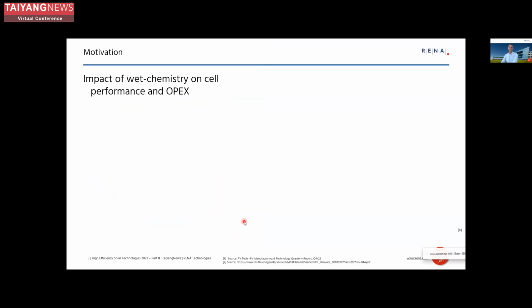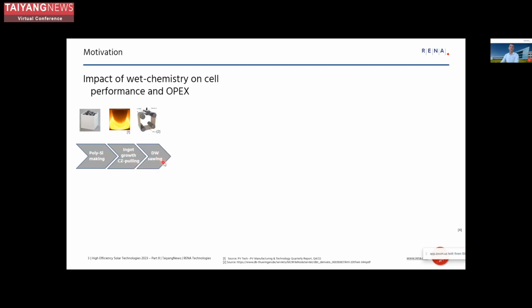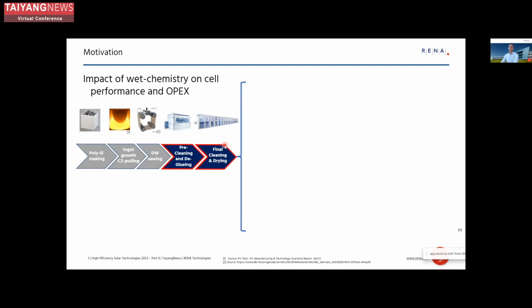So I'd like to start our presentation by giving you an overview for motivation, how wet chemistry is impacted and located in the whole process chain, starting from poly making up to IV measurement, and look at the performance and OpEx roughly. So after poly making, as you all know, with a general view, ingot pulling and diamond wire sawing is taking place, and then followed after several handling steps by the first 2 wet chemical process steps. So first pre-cleaning and degluing, while keeping the wafers wet, then during separation, a final cleaning step and drying takes place with the second wet chemical step.